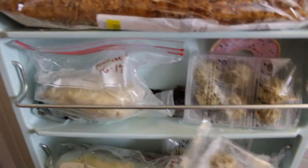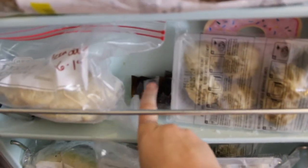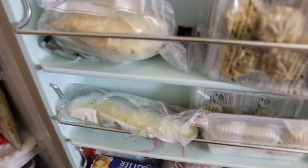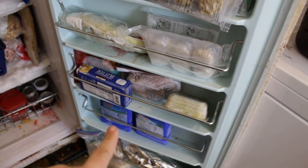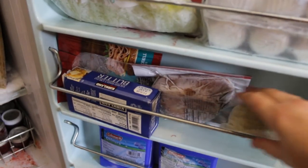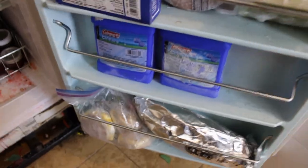These are the little dumplings from Costco, and this is a sauce packet for them. And I took them out of their container just because the box is so big, but it fits better. I think I showed everything down here. I've got the lunch meat, guacamole, butter, some ice packs, and some bread.